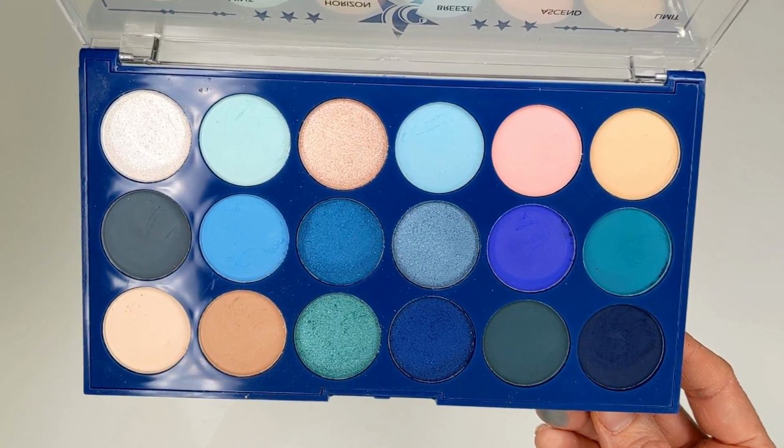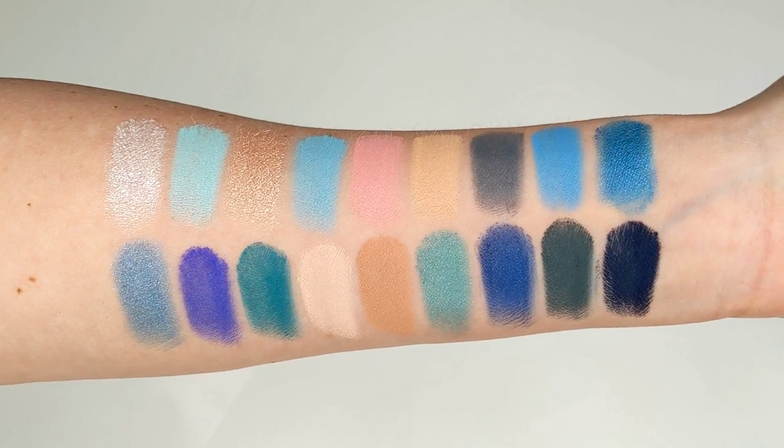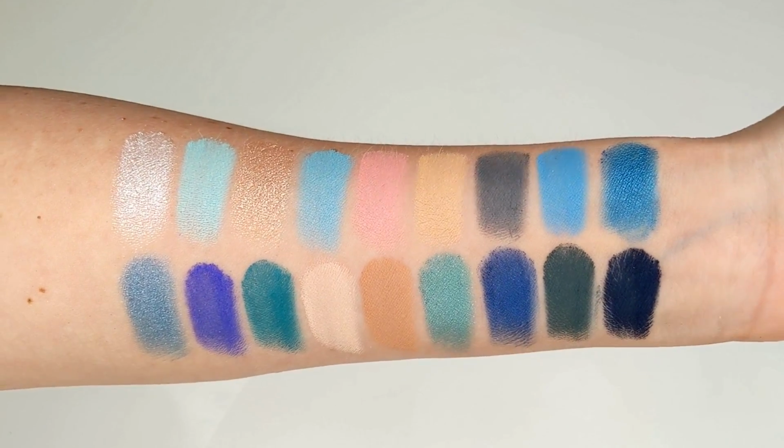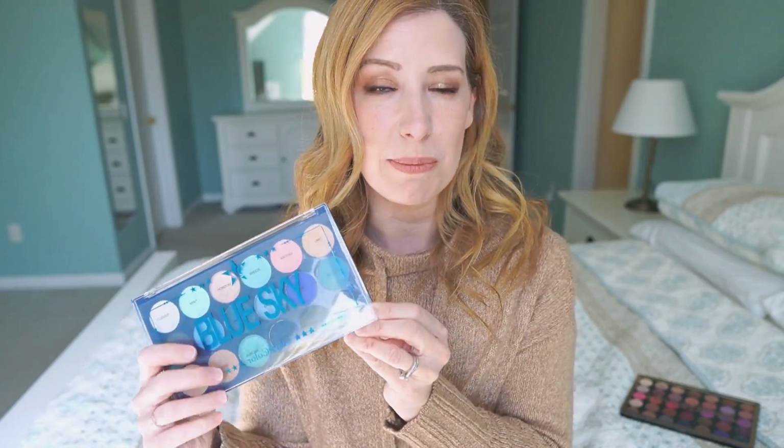Coming in at number 9 is this Blue Sky palette from C Color Cosmetics. Now you guys know I love C Color and I have no complaints about the formula of this one at all. I do think it's a really good palette. However, I just feel like it's not something I reach for that often because I don't really wear blue eyeshadows on a regular basis, and another negative to this is just the packaging. I just felt like this packaging was kind of cheap compared to their normal cardboard palettes or even the tin ones I like a little bit better, but I do think the formula inside is really awesome.